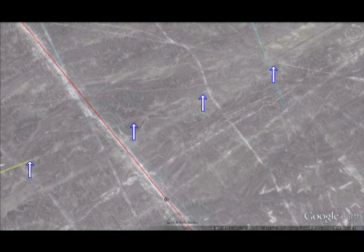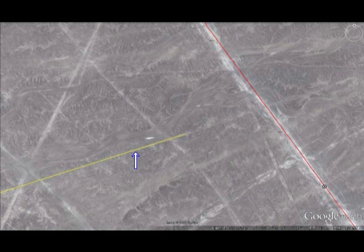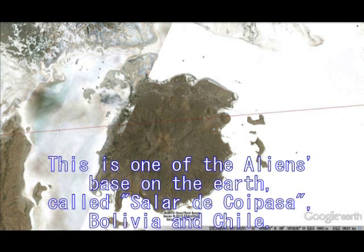But this one looks the most important line for the aliens because it looks very, very old on Nazca. It looks like an old line, which means the mountain or the direction is very old and important. Have a look again, the same line, the old one. This line has no errors at all. So I think this line is the most important one for aliens, not human beings, right? They say these lines are for astronomical observations or something like that, but that is not true.